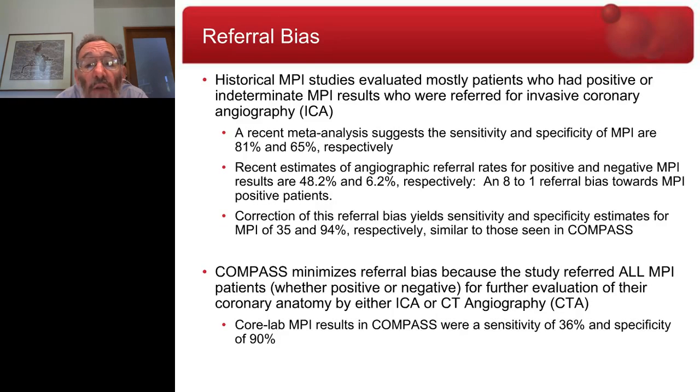Recent estimates show that there's about an 8-fold to 10-fold referral bias of the likelihood of having invasive angiography if you have a positive versus a negative MPI scan. And if you correct this using some known statistical methods, the sensitivity for MPI drops from about 80% to 35%. Specificity goes up to about 94%.